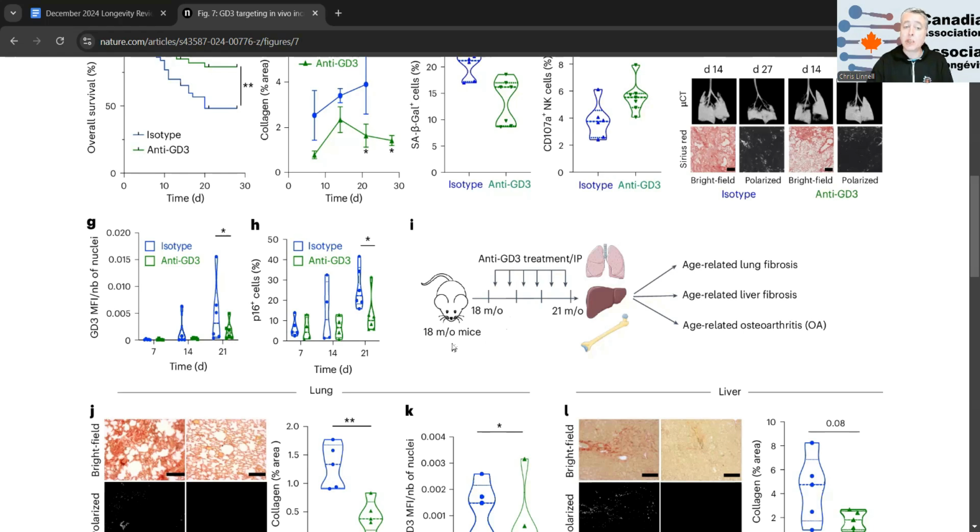In the last experiment, the researchers gave this anti-GD3 treatment to old mice without inducing any disease. So the mice were 18 months old, which is roughly the equivalent of a human in their 50s. Over the course of 3 months, they were given 6 injections of this anti-GD3, and they took a look at age-related lung and liver fibrosis, as well as age-related osteoarthritis.